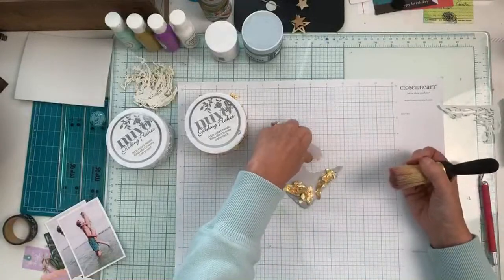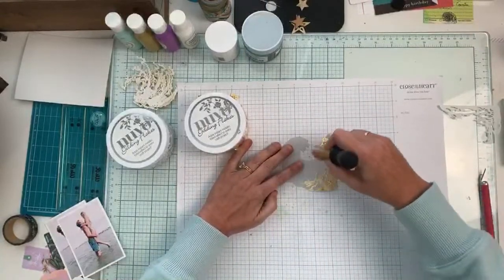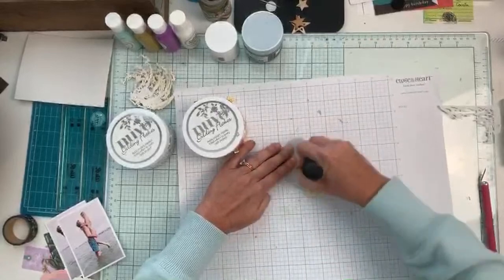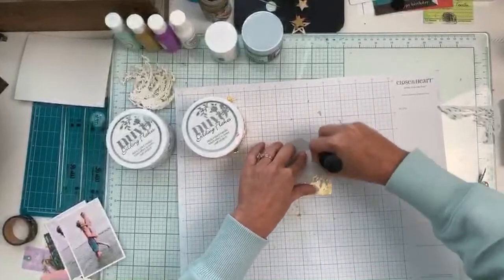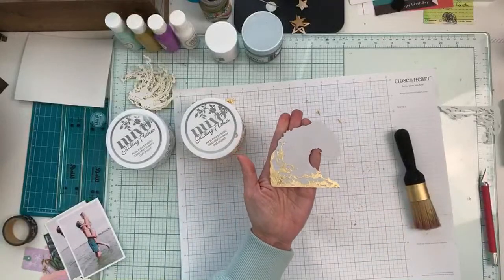So let's get started. So all I'm going to do, I laid those on there, and I'm simply going to just do this. I'm going to rub the gilding flakes right into the sticky paper. And you can be rough with this because you want to make sure it's only going to stay on the sticky paper part. So that is what we end up with.